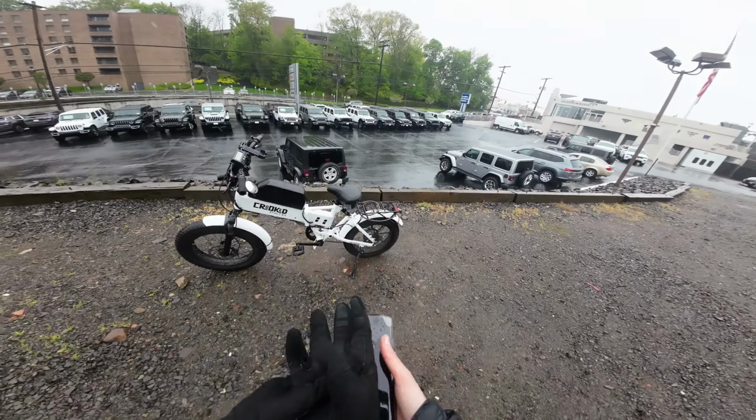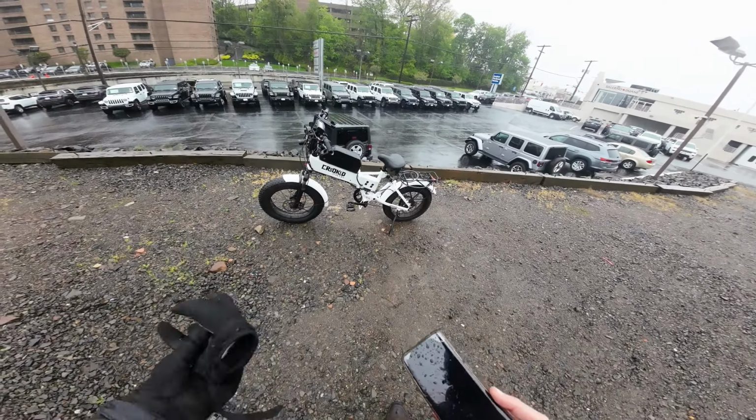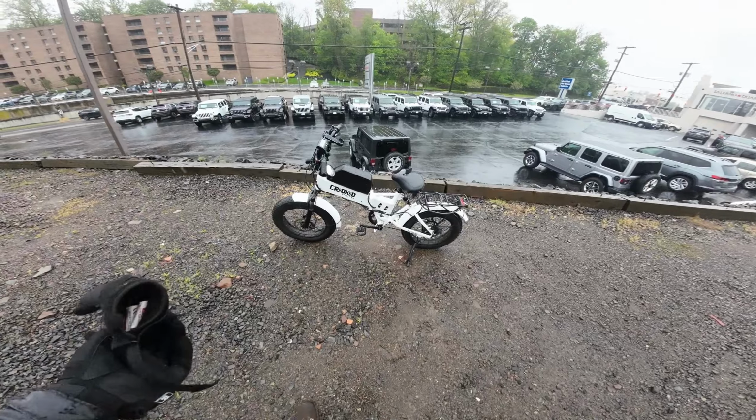So I guess for the right person, it's a good bike. You know, if you want to do a lot of road riding and you just want a little bit of extra assist, it could be a good choice for you. It's also a good looking bike.